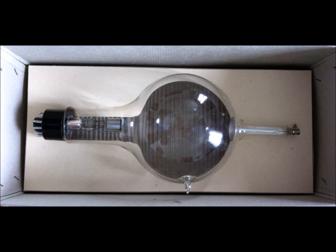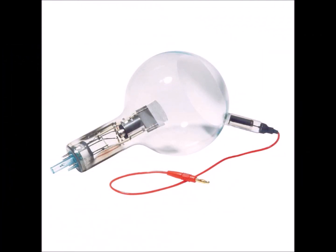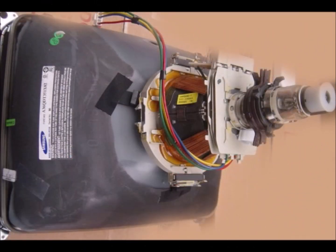The guns still manufactured do not exceed the microamp and moreover are powered by several thousand volts and are intended for laboratory use. This is also the case of the electron guns of the old cathode ray televisions.